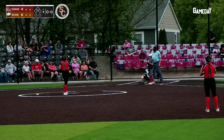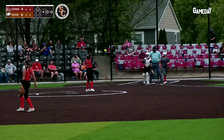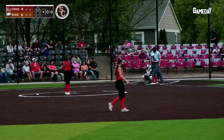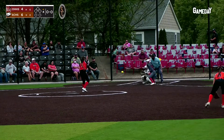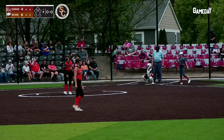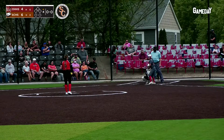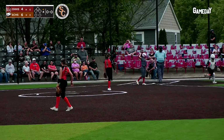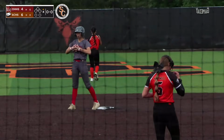So Kennedy King steps in. Pitch taken for a strike. As Riley Dial kind of danced off first, looked like she might be thinking about trying to swipe second here. That pitch is down. Count 1-1. That pitch is down, able to pull the bat back, but the pitch gets away from the catcher and allows Dial to advance up to second.